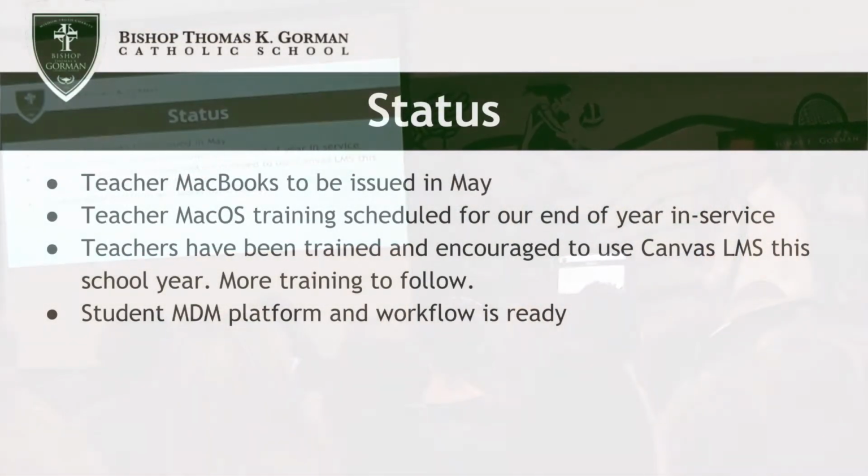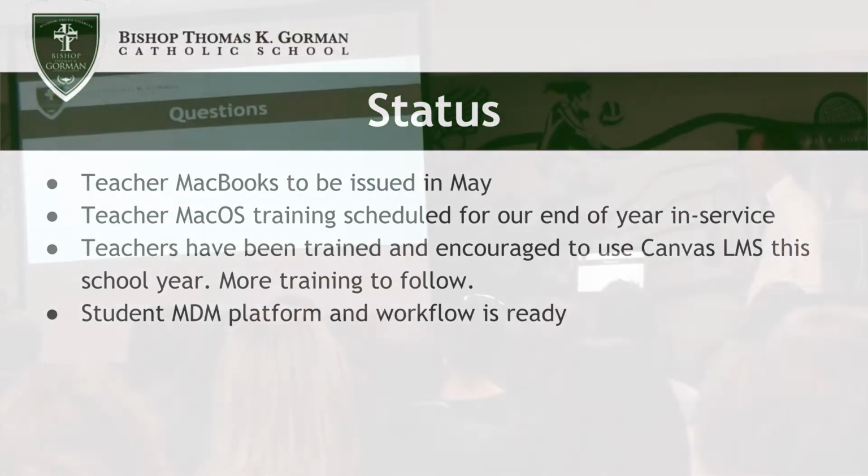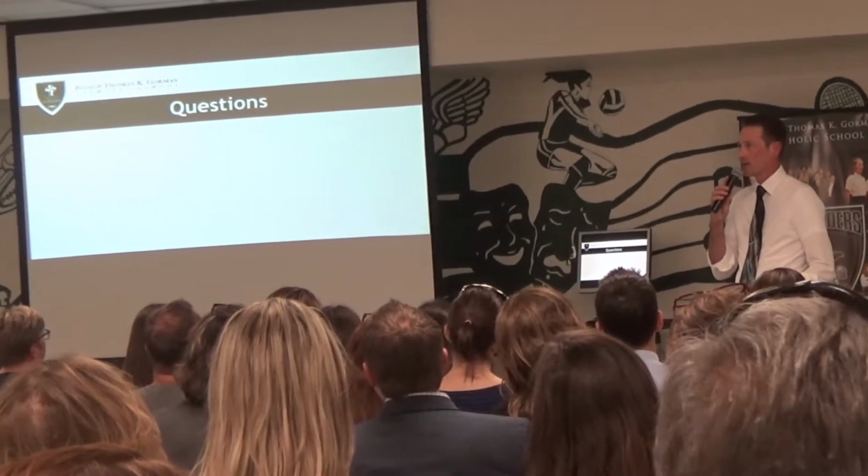So what's the status of all this? Well, currently, teacher MacBooks are ready to be issued in May. Teacher macOS training is scheduled for our end-of-year in-service. Teachers have been trained and encouraged to use Canvas LMS this school year, and more training is to follow. And the student MDM platform and workflow is ready. So at this point, if anyone has a question, I'll be welcome to answer it.